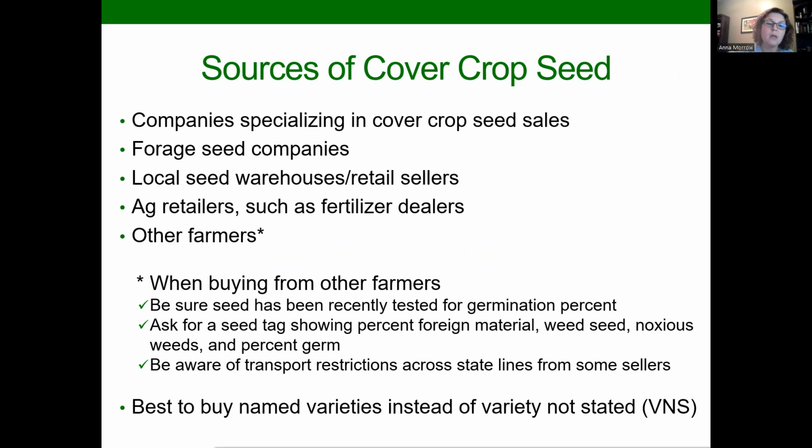Sources of cover crop seed. There are lots of companies who are specializing in cover crop seed sales. Some of these might be forage seed companies. There are local seed warehouses and seed retailers, ag retailers like fertilizer dealers, and other farmers. When buying from other farmers, be sure that the seed has recently been tested for germination percent. Ask for a seed tag or seed test showing percent foreign material, weed seed, noxious weeds, and percent germ. Be aware of transport restrictions across state lines from some sellers.